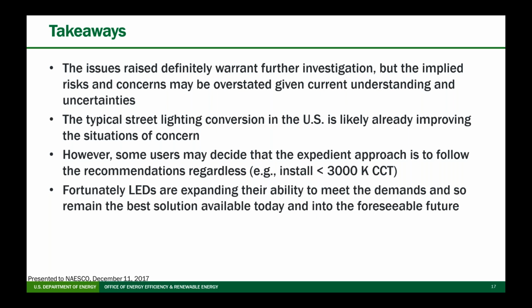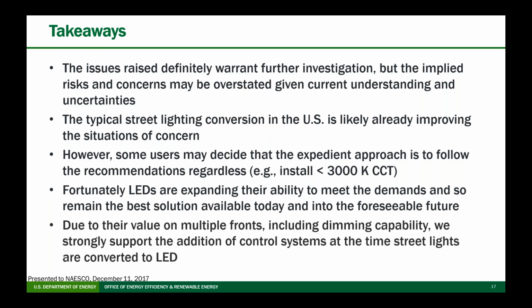LEDs are going to remain the best solution available today and into the foreseeable future. And then when you combine them with things like control systems, this is a point specific to control systems. I want to say that, due to their value on multiple fronts, which includes dimming capability, DOE strongly supports the addition of control systems at the time that streetlights are converted to LED, because the cost effectiveness argument is never going to be better than at that time.